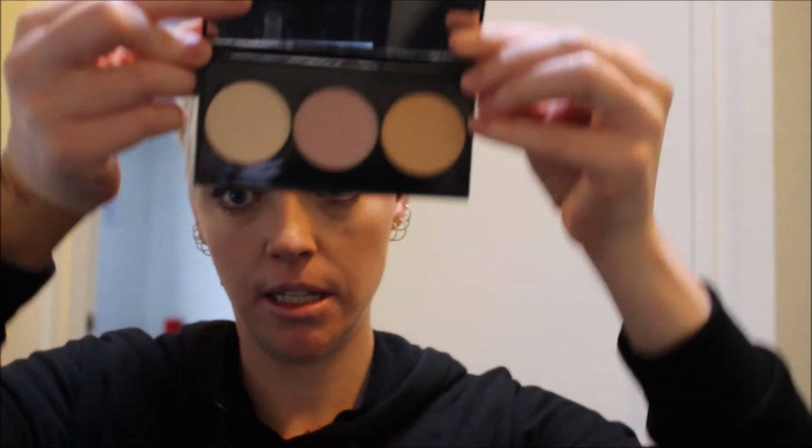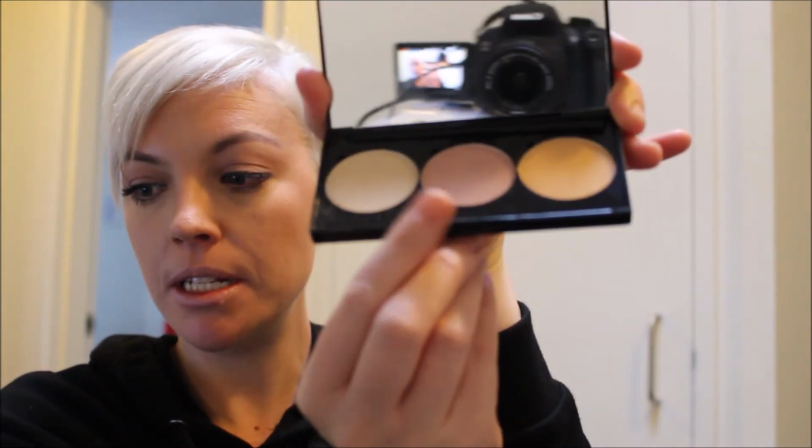I'm going to use for highlight today, this is the Australis Strobe Lights. It's just like a set. I'm going to use the pinky coloured one today. Seems that's the theme we seem to be going with, even though I don't normally wear pink. So it's a nice change for everyone. Right, so that was the Australis Strobe Lights Illuminating Powder.